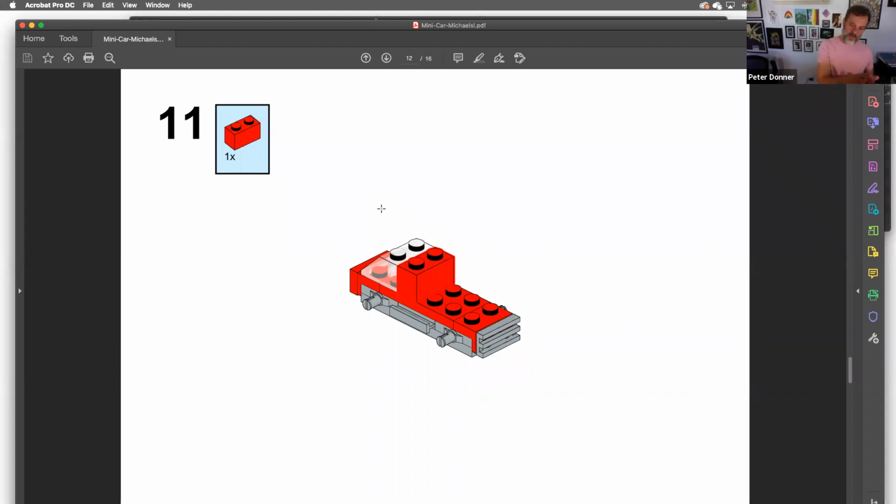And again, we're building from back to front because it allows us to follow and get the parts where they should go without moving forward a stud or off a stud, and then not being able to finish the build. On to step number 12.